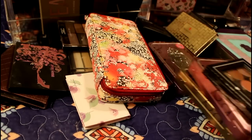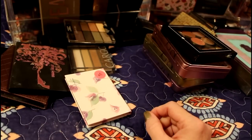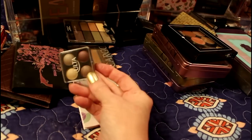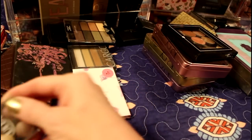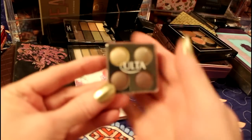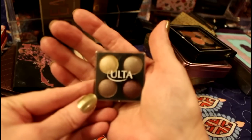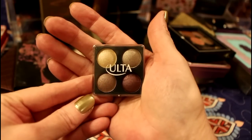For purposes of this, I am actually trying to leave out anything like this. What I decided was I was going to do anything that was 4 or more pans. However, I have a few little palettes like this, and so I'm leaving them out. I'm just leaving them as eyeshadow. So when I do the eyeshadow count, they'll be part of that.